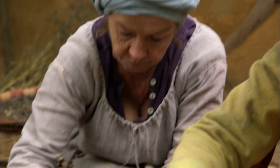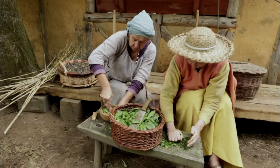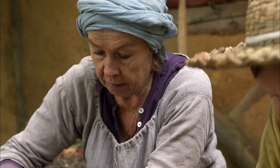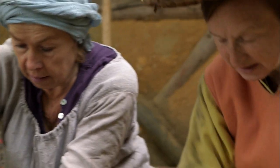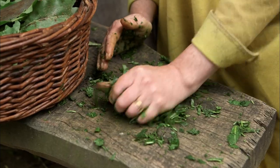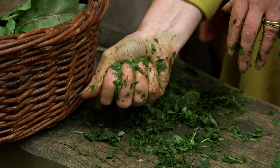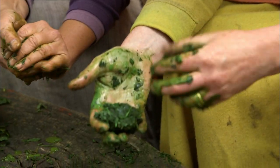When the woad is ground up, enzymes are released, which start to convert chemicals in the leaves into the blue dye. And this first stage, in which we're pressing it into balls, is also about transport. It is easier to transport these balls than the leaves. And then as this dries, the first chemical processes are happening. You will see when it is dry, this will be a little bit blue.